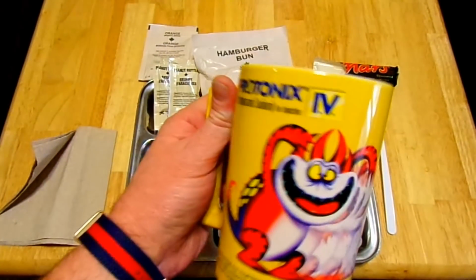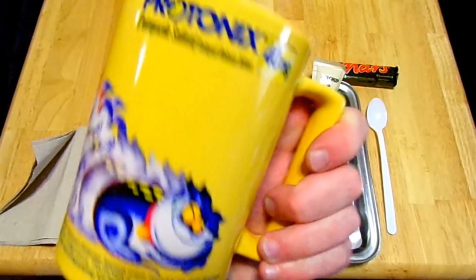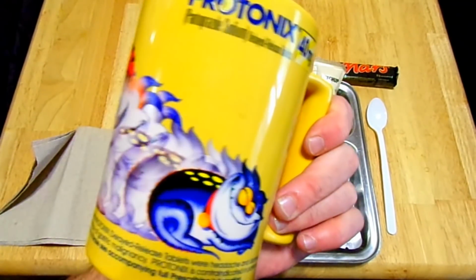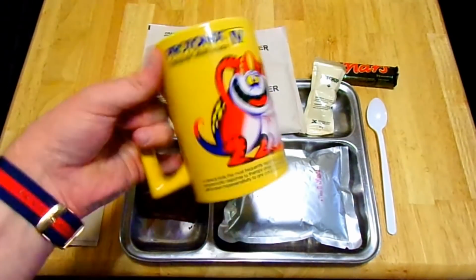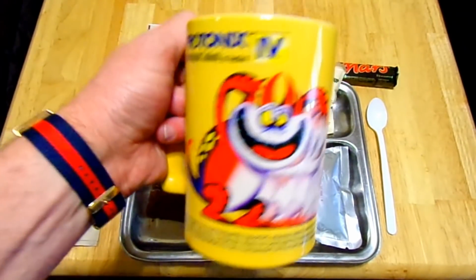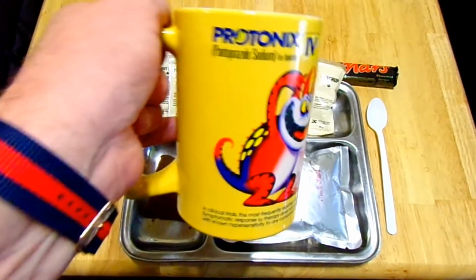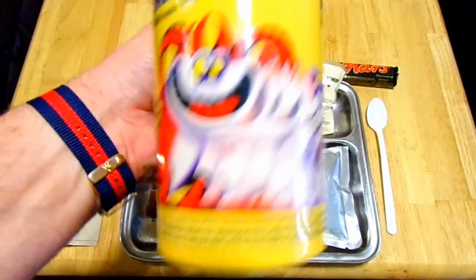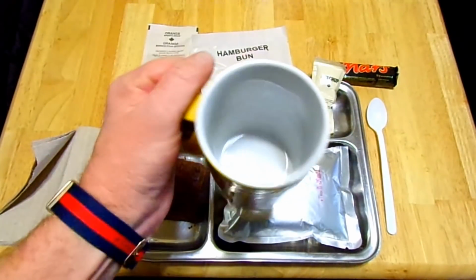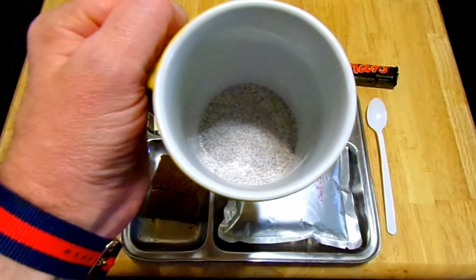Check it out. We got this Protonix mug. Protonix was a drug from a... I don't know. Do they still make it, maybe? I think it's like an acid reflux thing. The old Mrs. Mickey Joe a long time ago was working at a doctor's office, and some Protonix representative came in and dropped so much swag on her. We got this, we got stuffed animals. It's pretty cool. So that's the mug I'm gonna use tonight. We've had this for forever.